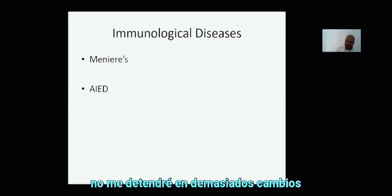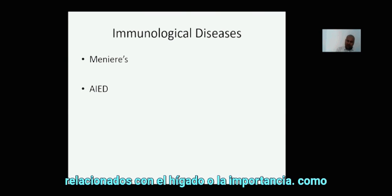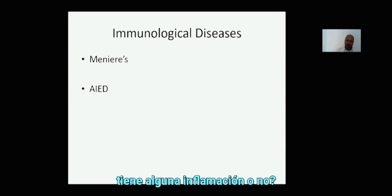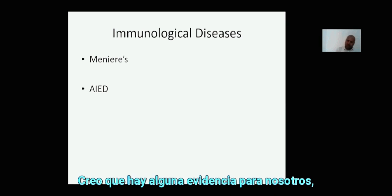There are some immunological causes, and I won't dwell too much on this as they're relatively rare, but it's important to understand Meniere's disease. Is it actually an immunological condition? Is it due to some inflammation going on? I think there's some evidence for that. Inflammation increasing the endolymphatic volume and thus the pressure.